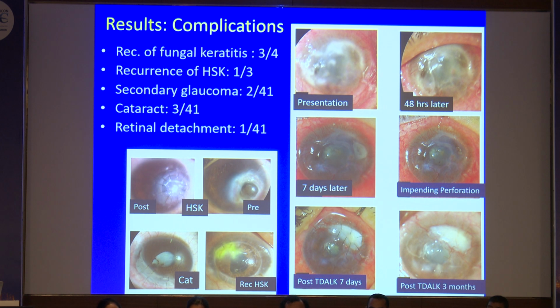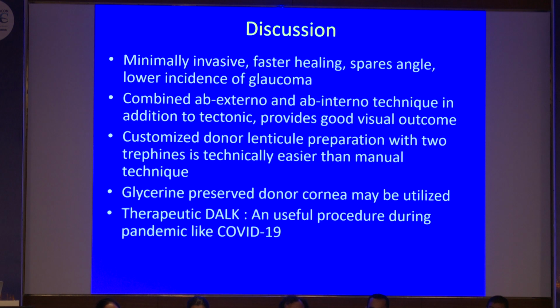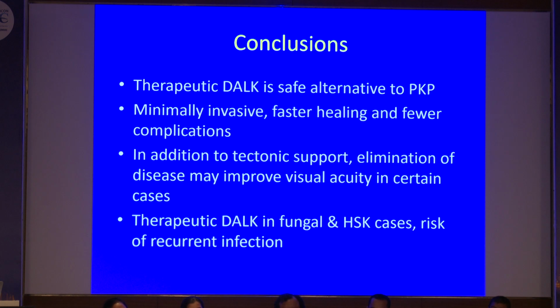Secondary glaucoma, cataract and retinal detachment were some of the other complications. I would like to say that minimally invasive DALK offers faster healing, spares the angle, and there is a lower incidence of glaucoma. The combined ab externo and ab interno technique, in addition to tectonic support, provides good visual outcome in some of the cases. Customized donor lenticule preparation with two trephines is easier than the manual technique because it is very difficult to cut the full thickness donor cornea to the desired shape. Another advantage is that glycerine preserved donor tissue can be utilized. Therapeutic DALK can be useful during pandemic conditions like COVID-19.